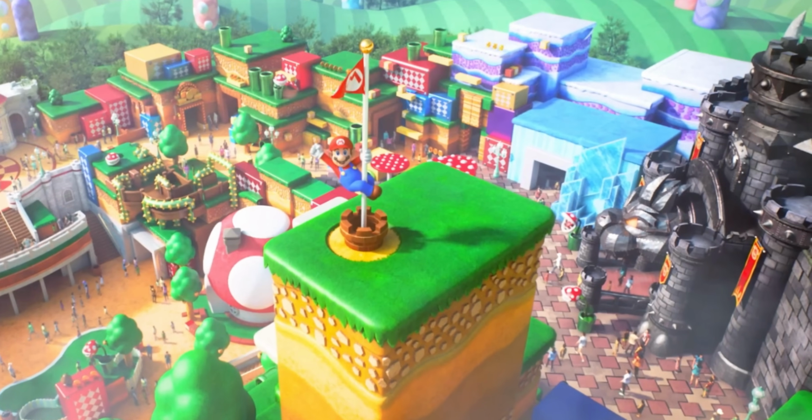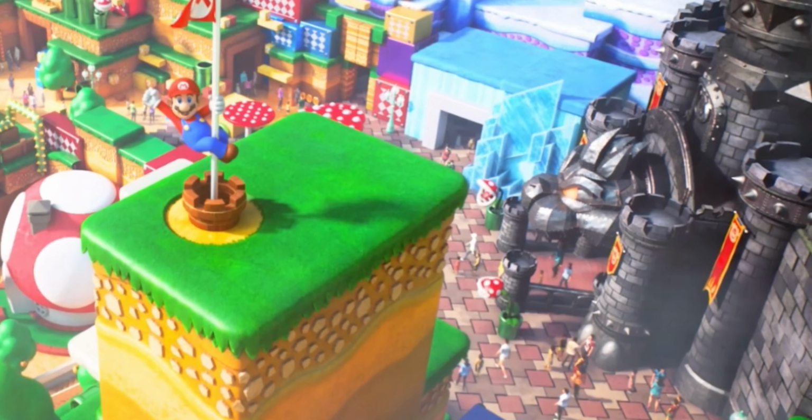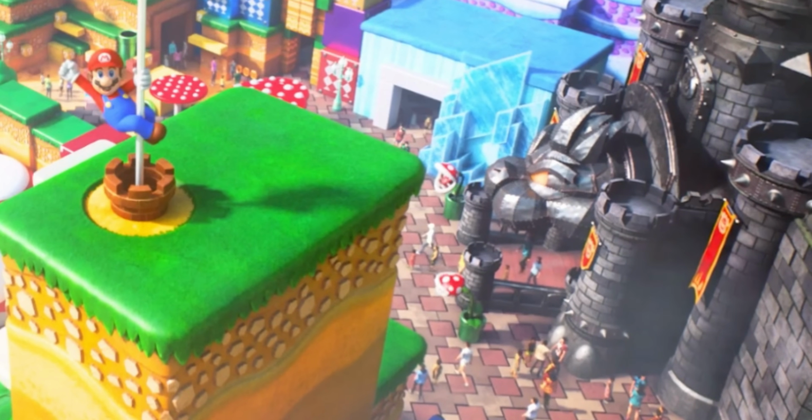Okay, let's talk about where you can find this Mario Kart ride. It will be found in every one of the Super Nintendo Worlds. It's the signature attraction. Hollywood's version of Super Nintendo World is only expected to launch with the Mario Kart ride. It won't have the Yoshi ride or the Donkey Kong ride. We live in Hollywood, and they're just limited by the space. That's fine. I'll take the Mario Kart ride.